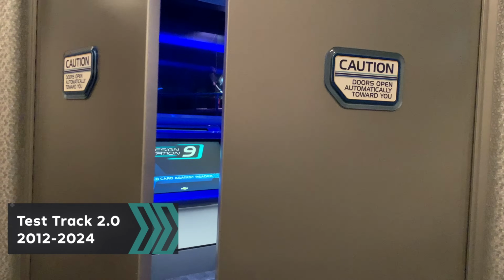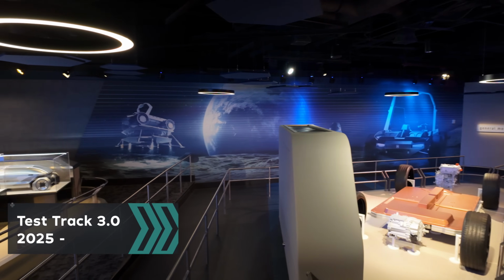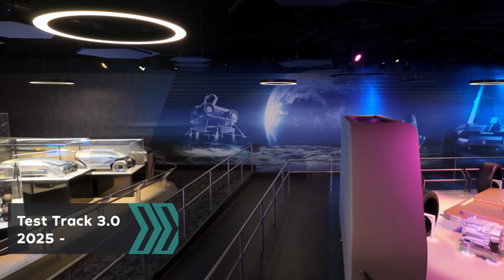So, there's no pre-show. None at all. The create your own car segment has been completely replaced by that future forward-looking room. So no pre-show, which I kind of found disappointing.